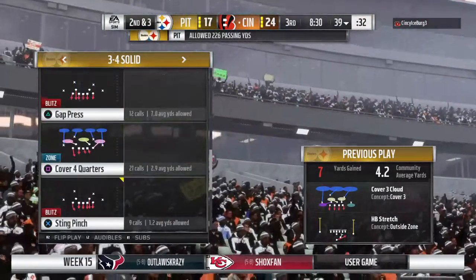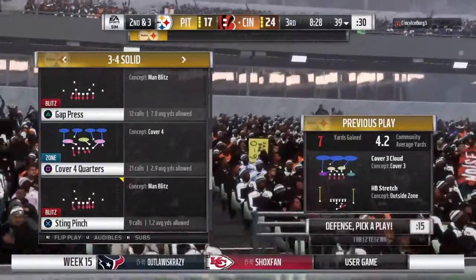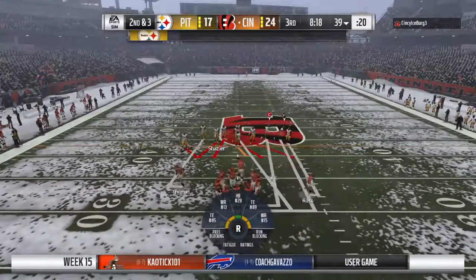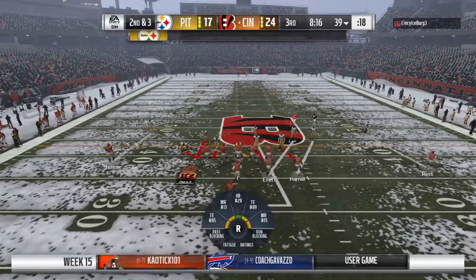Well, no matter how they phrase it, staying on schedule, staying ahead of the sticks, whatever you want to call it, 7 yards on first down, that fits the bill. 3.